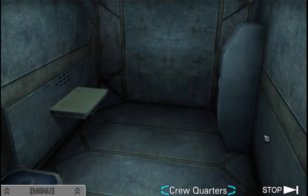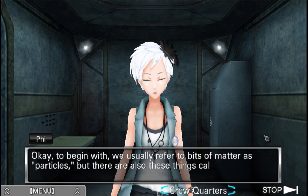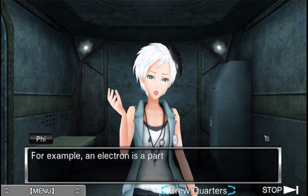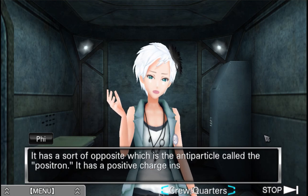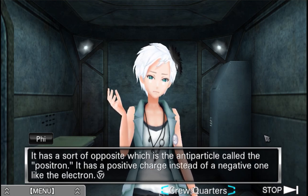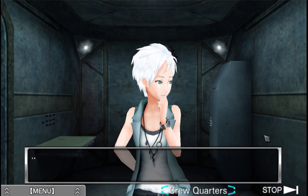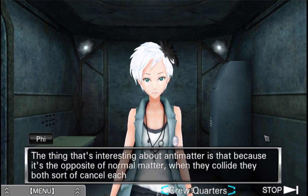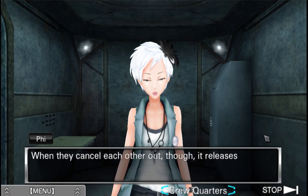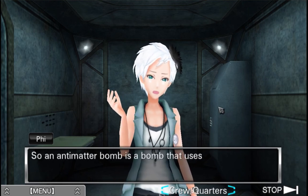We nodded and turned to Quark. Okay. To begin with, we usually refer to bits of matter as particles, but there are also these things called antiparticles. For example, an electron is a particle with a negative charge. It has a sort of opposite, which is the antiparticle called the positron. It has a positive charge instead of a negative one, like the electron. Yeah, an elementary school kid is obviously following all this. So, protons have antiprotons, and neutrons have antineutrons. Antimatter is a general term that covers all the antiparticles. The thing that's interesting about antimatter is that because it's the opposite of normal matter, when they collide, they both sort of cancel each other out. When they cancel each other out, though, it releases a whole bunch of energy. That process is called annihilation. So, an antimatter bomb is a bomb that uses annihilation energy.